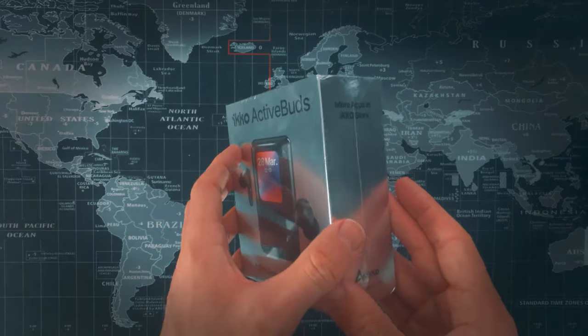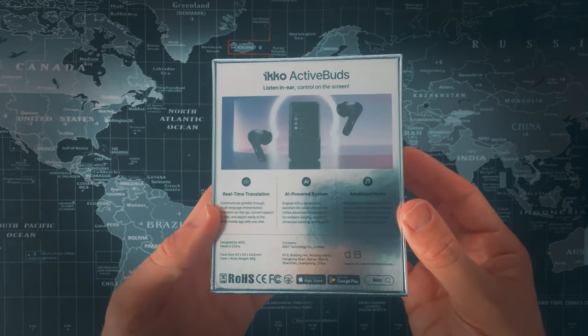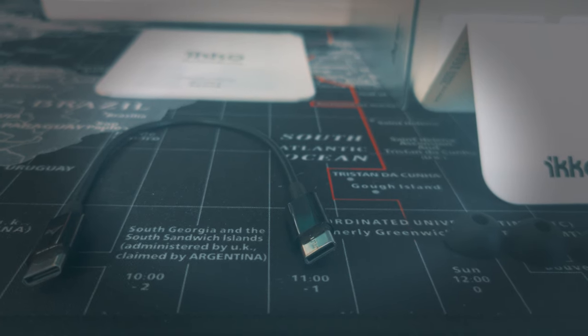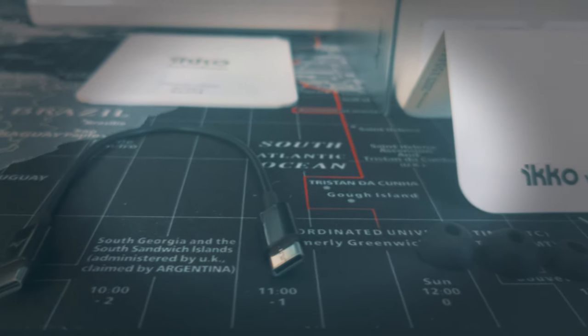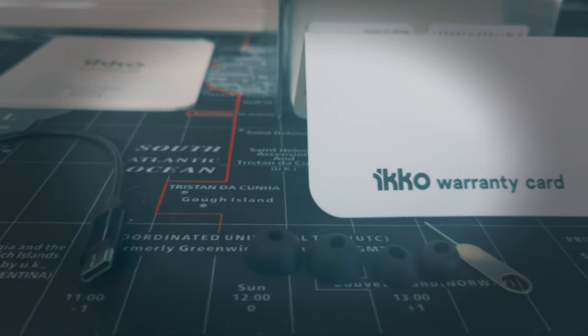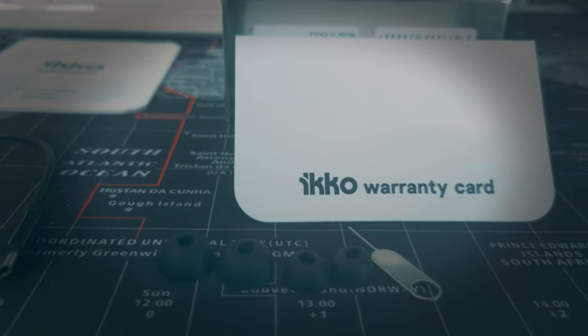But anyway, back to the ActiveBuds. And from an unboxing experience, you're not bombarded with loads of accessories. IKKO have unusually included a USB-C to C charge cable. It's quite short, but keep hold of it because I found the charge case could be a bit finicky with which cable it wanted to work with. You're also getting two sizes of spare tips and a tool to open the SIM card slot.